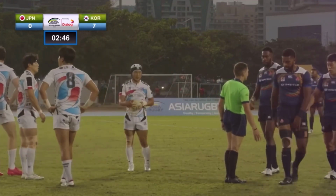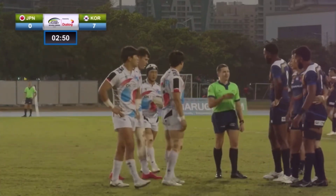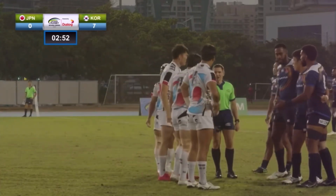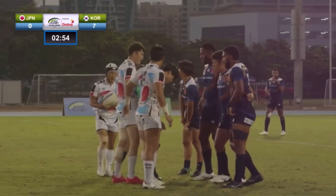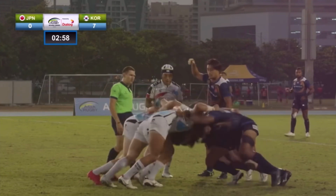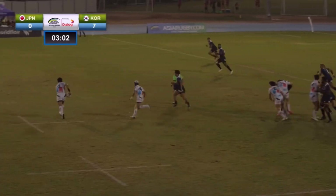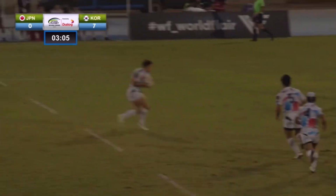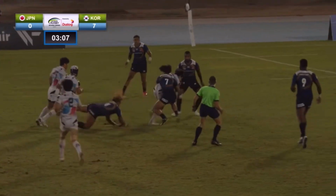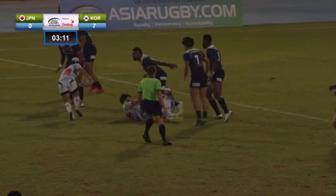And this is a fantastic start by South Korea. I was very impressed in how they played yesterday. Yes, it seems like the coach Charles Lowe went away last night and made a few adjustments to their game plan. And the coach for Japan wouldn't be too impressed with their start. Still plenty of time in this game.